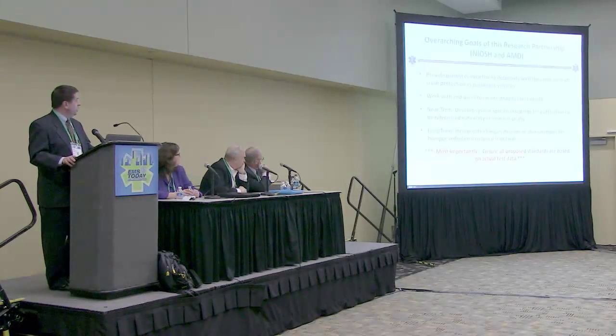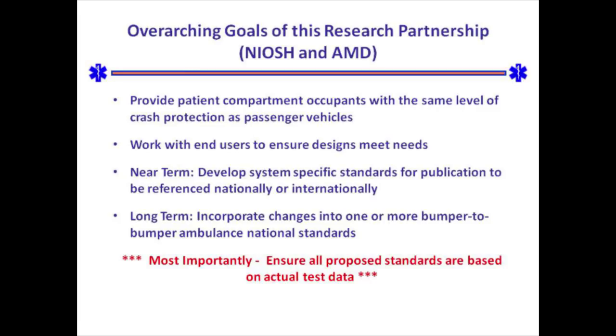So what we set out to do was, on some levels, I think, fairly fundamental. We wanted to be able to bring the patient compartment of an ambulance up to the same basic crash standard level that you have for your automobile, SUV, van. And most people don't realize that ambulances fall outside of those crash safety regulations, not so much because they're an ambulance, but simply because of the size of the vehicle.